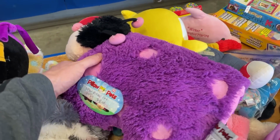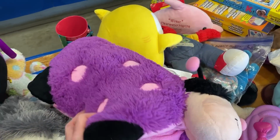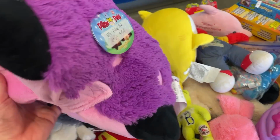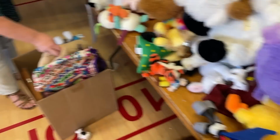Now, I do always say to look into the pillow pets, but normally at garage sales, I could find them for 50 cents to $1, you know, maybe at most $2, but they want $5 for this one, and you could get it online for $12.